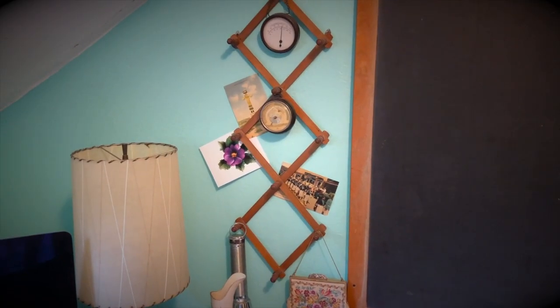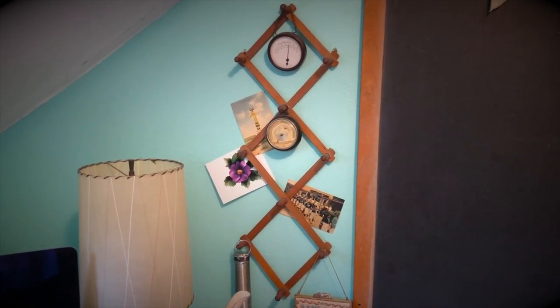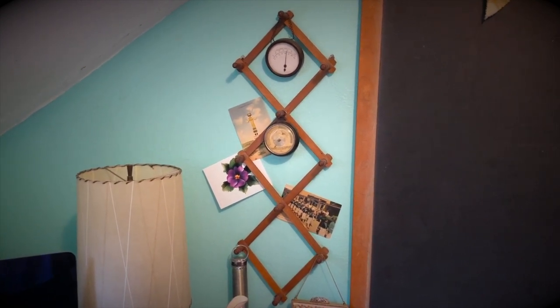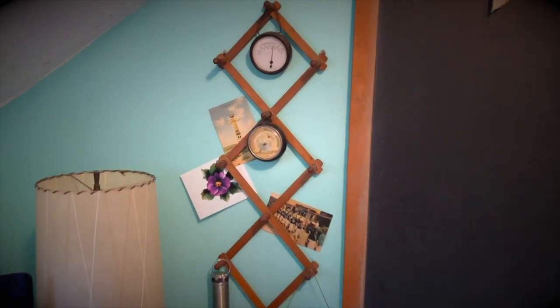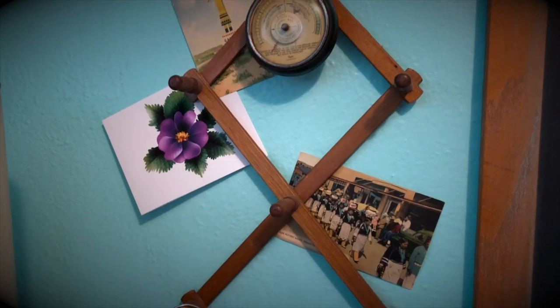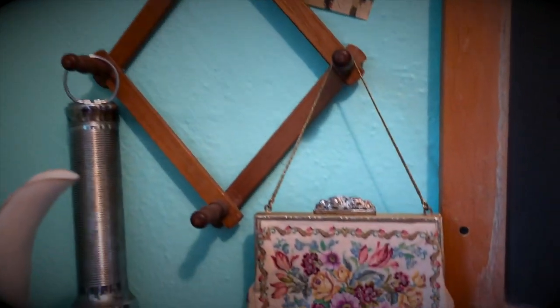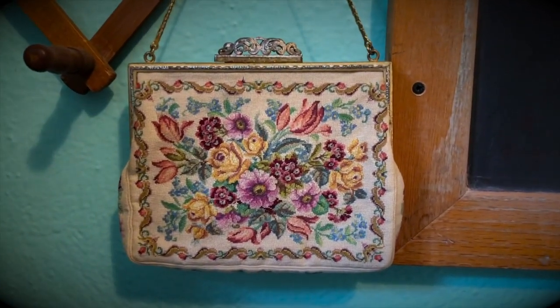Here's a creative way to use those wood mug holders. Normally you would hang mugs on there, and I do have one in my kitchen with mugs on it. But for in here, I decided to hang some vintage goodies. Cards and postcards from YouTube friends. And I just adore this vintage purse here. It adds a lot of color.